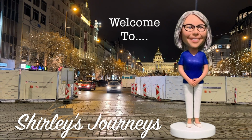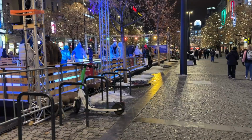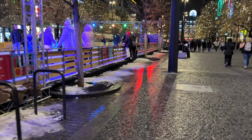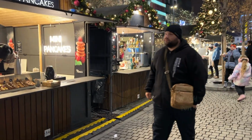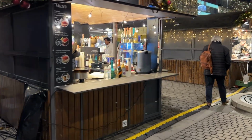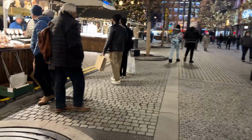But make sure you watch yourself as you walk from one end to the other to be sure you don't get hit by some of the public transportation here in Prague. Starting on the end of the Christmas market closest to the museum is an ice skating rink. The first food stall I see is one selling pancakes, beside another one which specializes in caviar-topped crepes and canapes, prices ranging from 160 to 1100 Czech crowns.